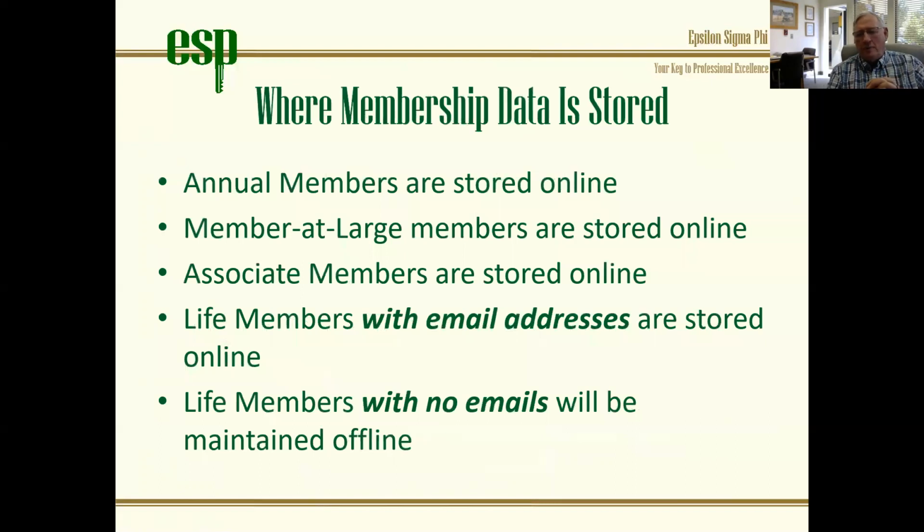And as those folks pass, we will drop them off, and we'll add them to our memorial list on an annual basis. But there was really no reason to put them on the online system, because there are a substantial number. There's probably about 1,600 that don't have email. That's the list that we send the newsletter to by paper, and that list is continually shrinking. But the only advantage of having a life member on the online system is being able to email them.